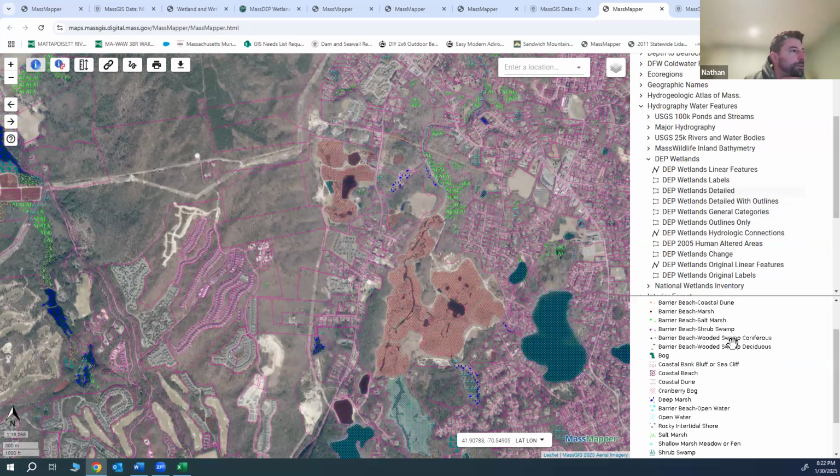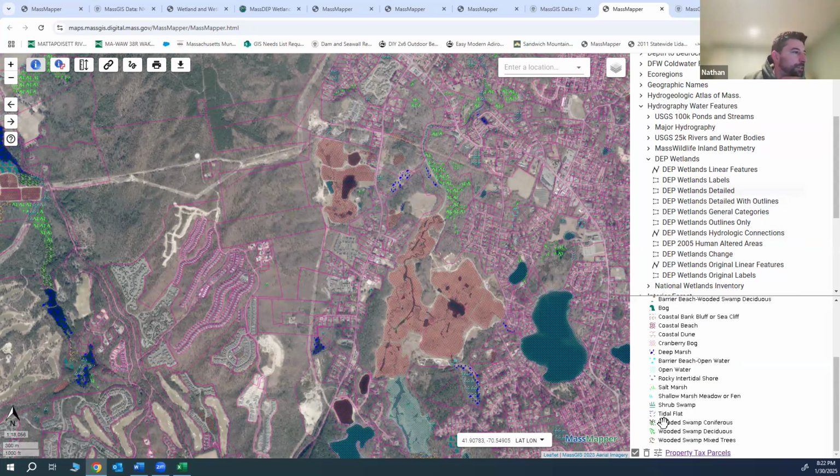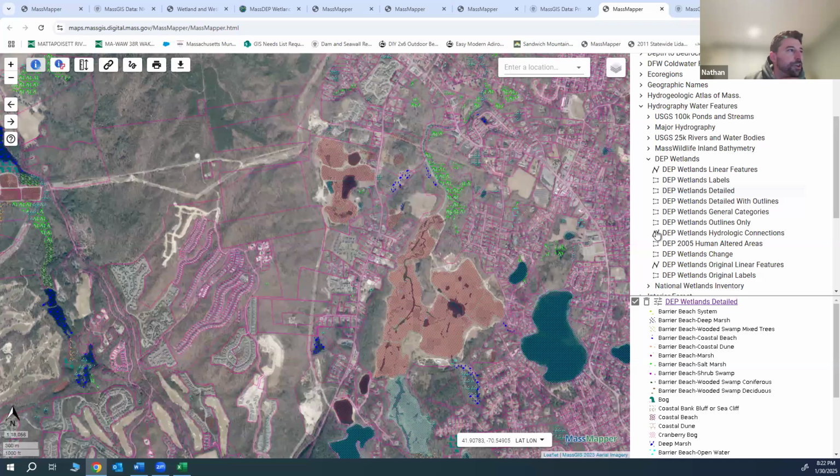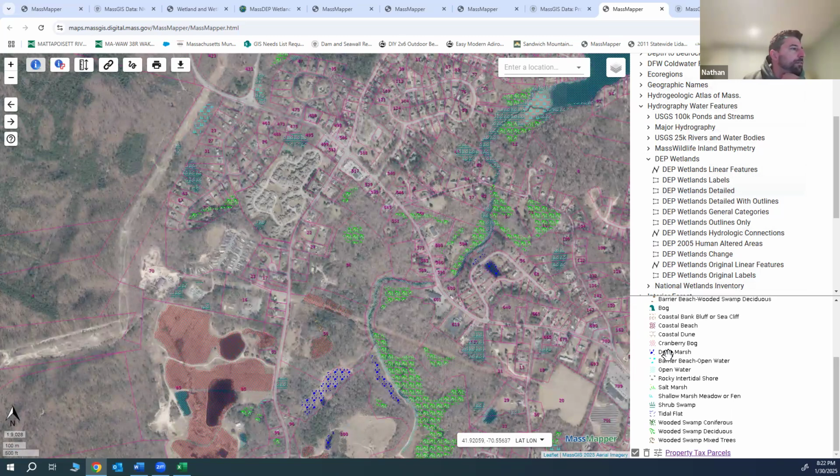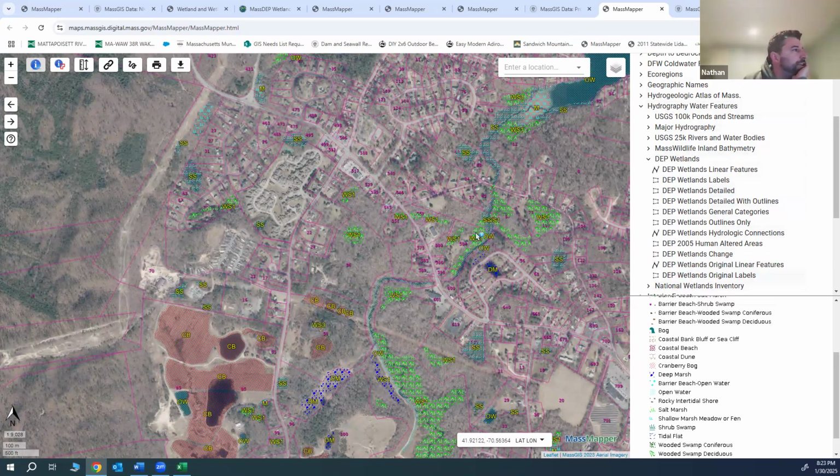So shrub swamp, wooded swamp, cliff, dune, you know what I mean? So basically you can see all the different types of wetlands. You can just turn on the outlines if you want something very general. And I forget if that shows vernal pools; that was a whole layer of its own as well. So if you go to the water features and then DEP wetlands, you have a bunch of different options. Can you label them? Yeah, so then you can label them too.